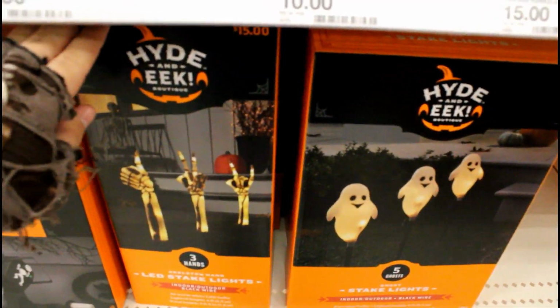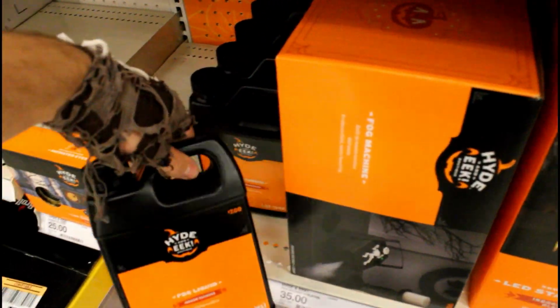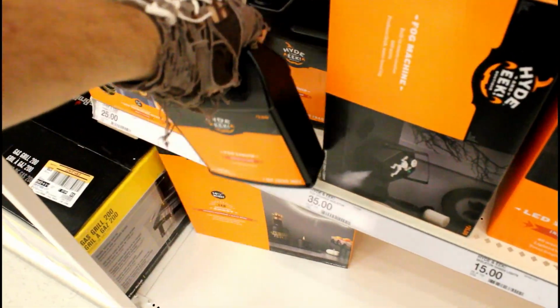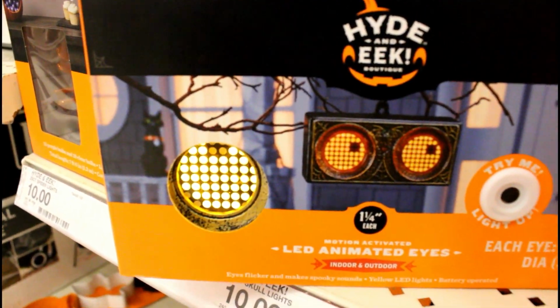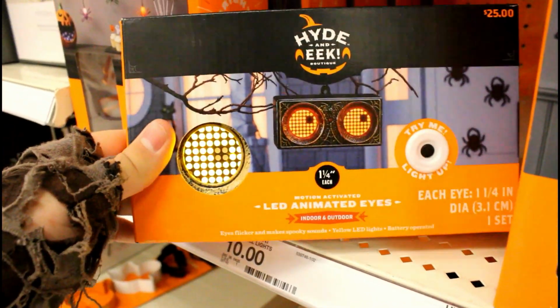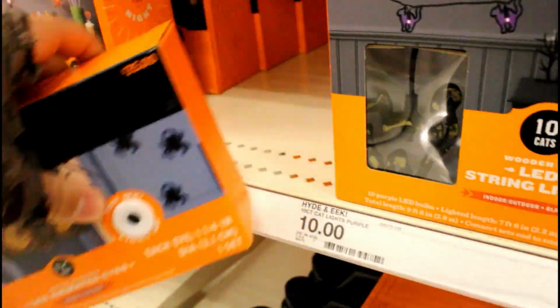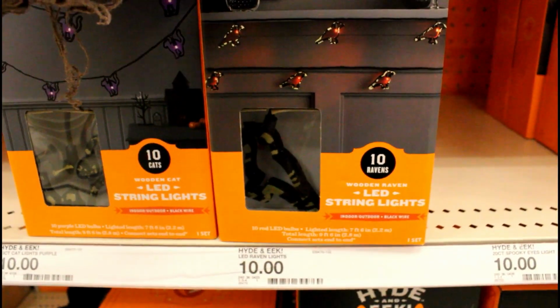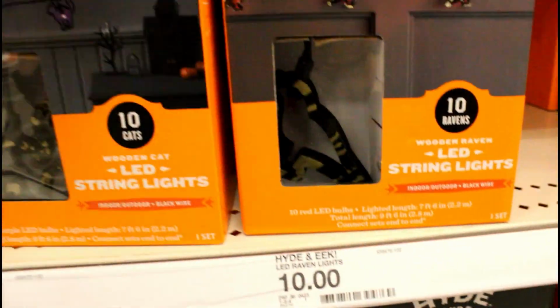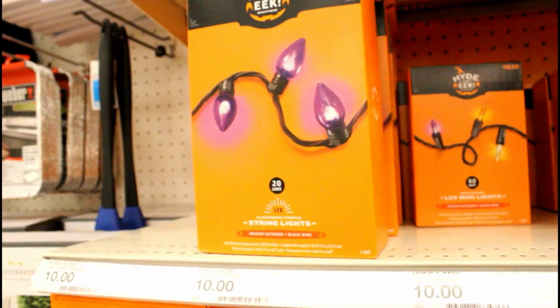You have pathway markers, fog machine, of course, fog juice, which actually that's pretty cheap. It's not a lot, but it's pretty cheap. There's these eyes, which look around. So you just put them somewhere and it'll look like eyes looking around in the dark. It's pretty cool. There's string lights of cats, ravens. Now they're wooden, which is kind of interesting, but that makes me not really like them because I just don't care for that too much. I wish they were like more LED.